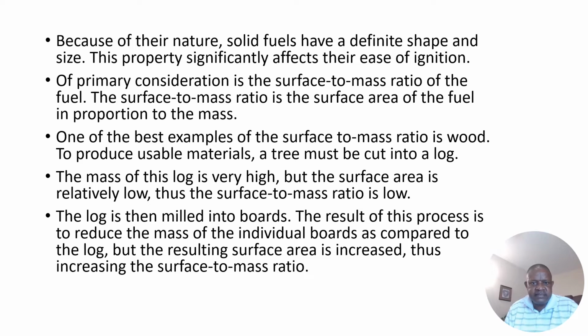One of the best examples of the surface to mass ratio is wood. To produce usable materials, a tree must be cut into a log. The mass of this log is very high, but the surface area is relatively low. Thus, the surface to mass ratio is low. The log is then milled into boards. The result of this process is to reduce the mass of the individual boards as compared to the log, but the resulting surface area is increased, thus increasing the surface to mass ratio.